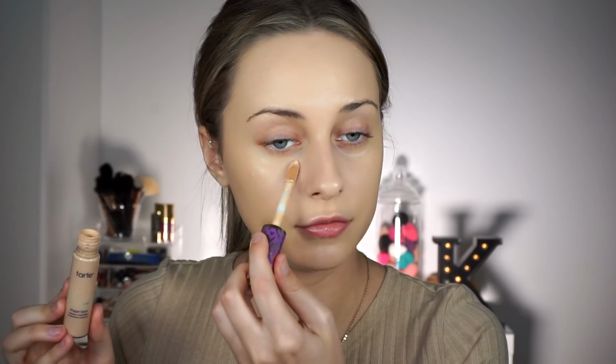I'm going to use Tarte Shape Tape for concealer today because I want more of a full coverage and I have a few breakouts that I really would like to cover.